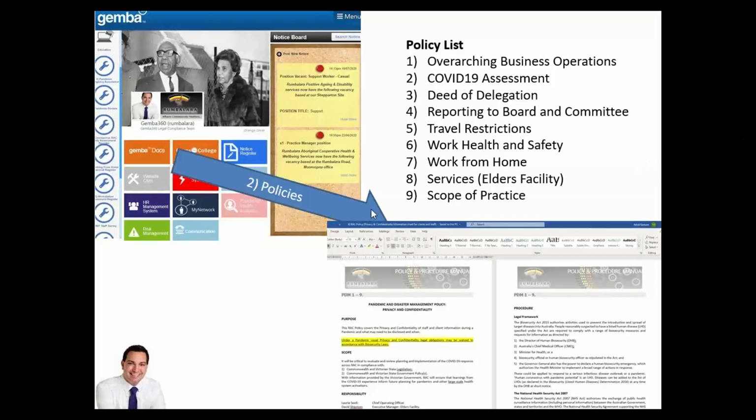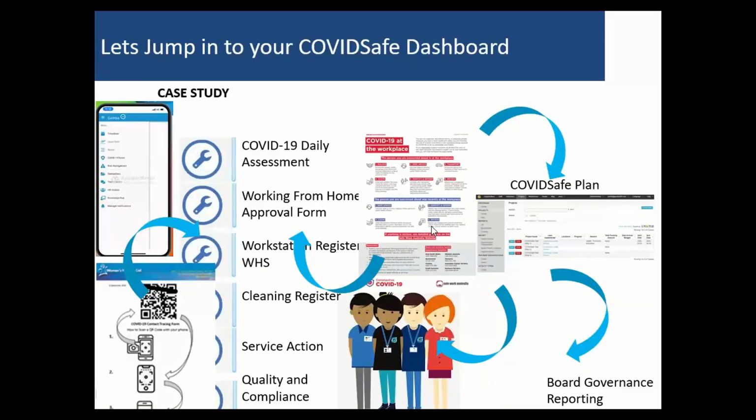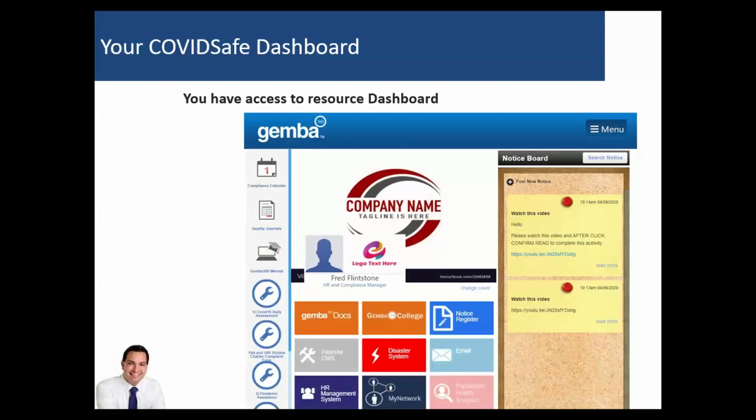Now, I can see a few questions coming up around this, and agencies asking around the coding and the contact tracing. Yes, this allows you to run your contact tracing and set these up as well. It also allows you to work with us if you do have any questions through that. I've shown you the case examples today of Women's Housing and what they've done and how they've done it, and also all of the COVIDSafe requirements and forms that your agency needs to look at.